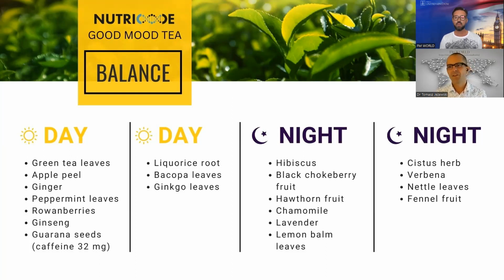Next, something about beauty and how we look: hair and skin. Let's focus a little bit on the peppermint, because in Poland, for instance, but I think the same thing happens in other countries, including the UK, peppermint helps with digestion processes, right? For example, if you eat something quite heavy, then warm peppermint tea helps with digestion.